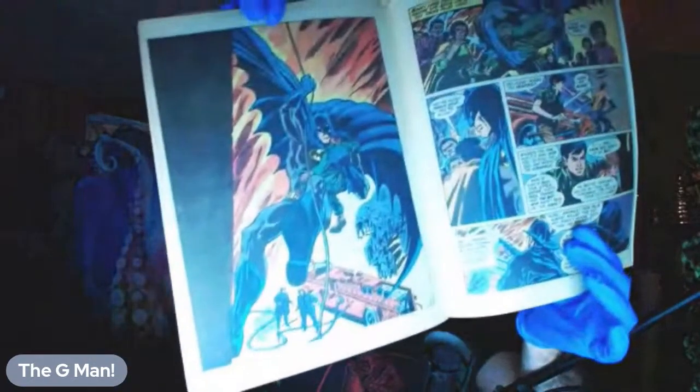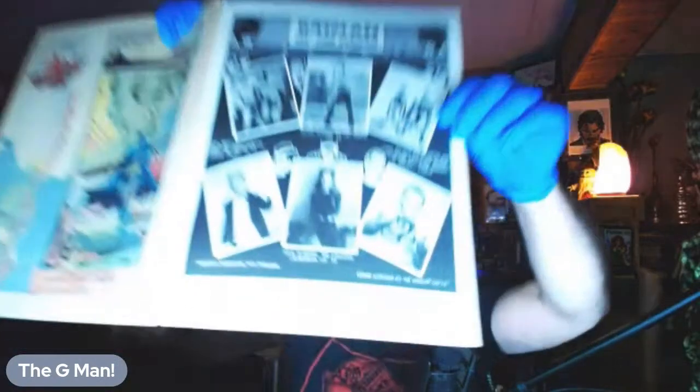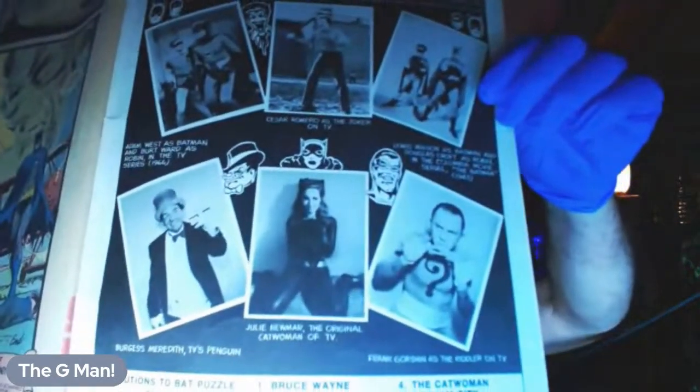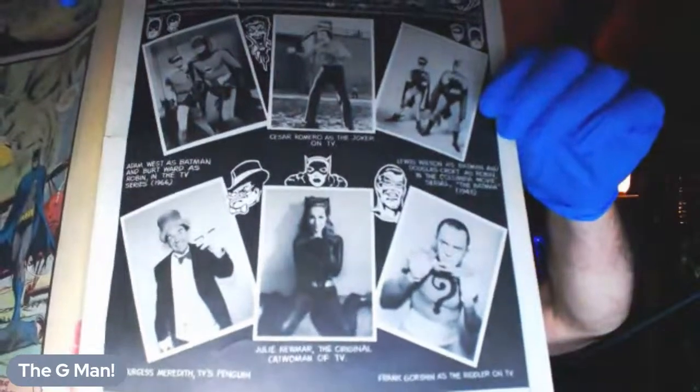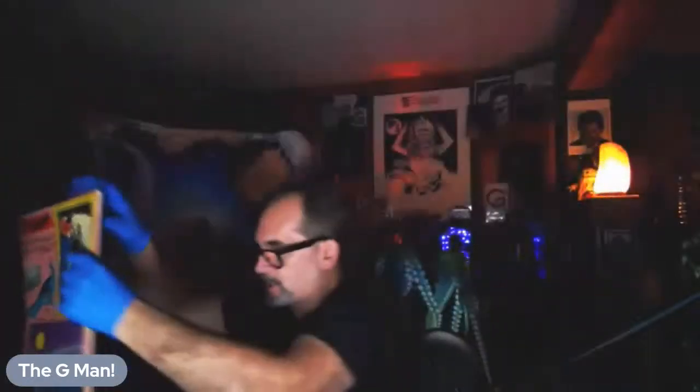Check out this Batman artwork right here. Look at that. Absolutely gorgeous. And then the back, which is really cool, actually shows our original TV series. Here's your first. That's the Catwoman I liked. Check her out right there. Beautiful stuff. Gotta love it. So anyway, there's the show and tell from earlier tonight.